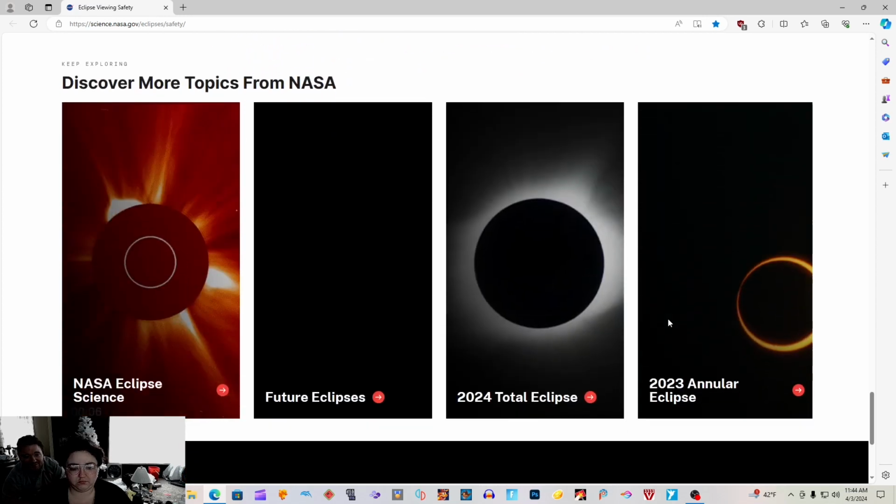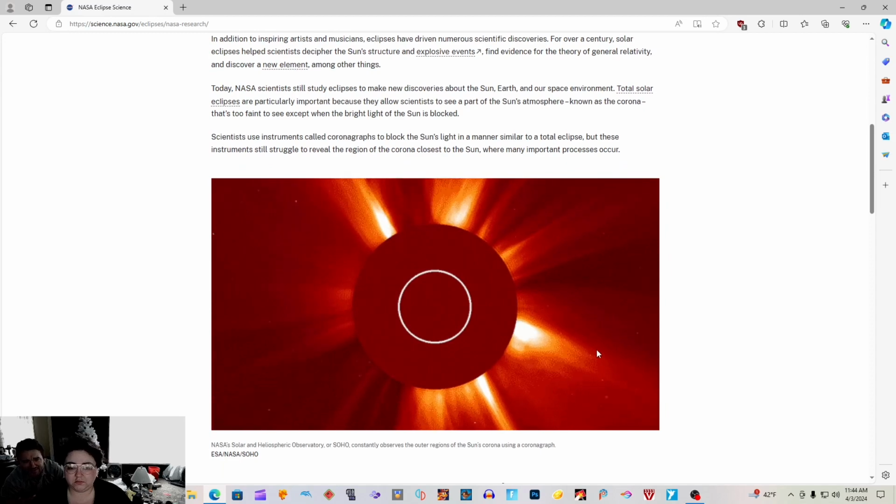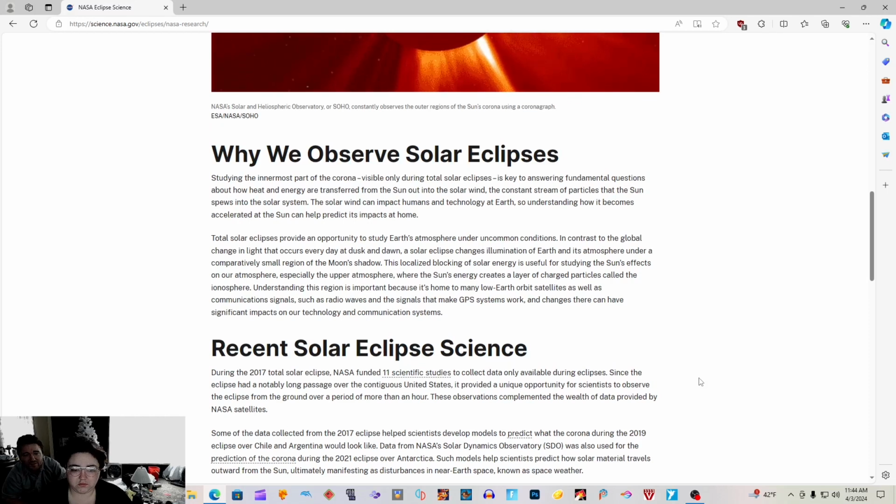Scroll down. I want to see what that is. Oh, wow. Look at that. Can we click on it? Wow. That is what it would look like up close. It might be real, but it looks so fake to me. But that's what it would look like if you were in space and looked at the moon in front of the sun. We observe eclipses, studying the innermost part of the corona, visible only during total solar eclipses, is key to answering fundamental questions about how heat and energy are transferred from the sun out into the solar wind, the constant stream of particles that the sun spews into the solar system. The solar wind can impact humans and technology on Earth. So understanding how it becomes accelerated at the sun can help predict its impacts at home. That's why we study solar eclipses, to see how it impacts the Earth and our skin, our eyes, our technology, our devices, our signals, our satellites, things like that.